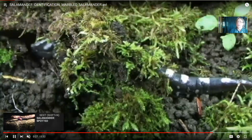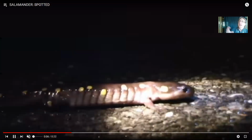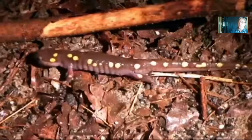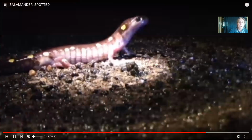Spotted salamanders, like many, will live underground, and so they eat earthworms and aquatic insects. So you would very rarely get a chance to see them in our area. But after the first warm spring rain, they migrate en masse from wherever they spent the winter in a terrestrial environment, and then they migrate to a body of water where they can lay their eggs.